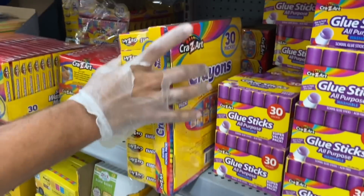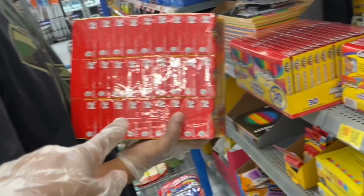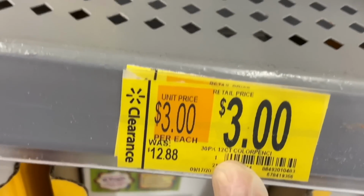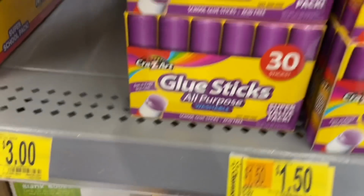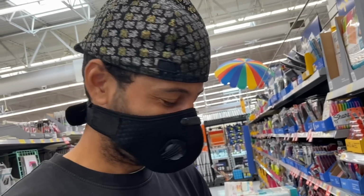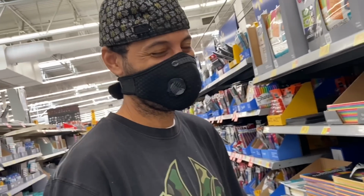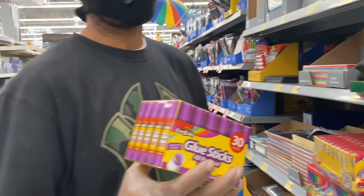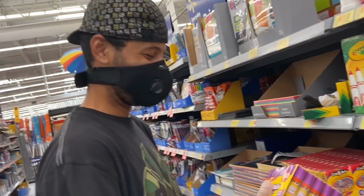30 packs. Okay. Stop looking at the price. All right, you see it? All right, right here, boom. $12.88 down to $3. All right? Okay. Look at the smile on his face, you guys. If you didn't have that mask on, you could really see. All right, grab. Stop checking online. You slowing me down. Okay, look at that. You about to be deleted from the show. All right, look at that.